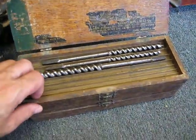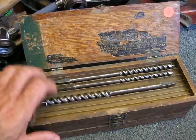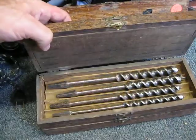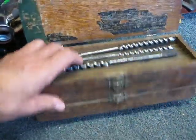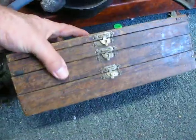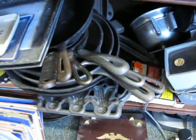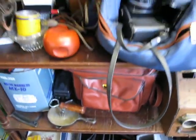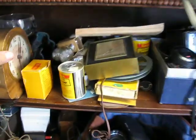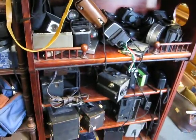It's a set of drills, and they're levels or drawers that flip up. Look at that. I mean, it's just great. It's filled with old drills. I like that a lot. He's got some old cast iron skillets, possibly Griswold or Lodge. Griswold is a great company.